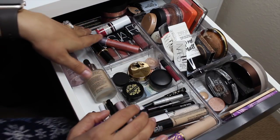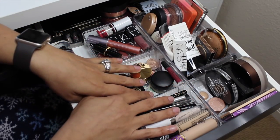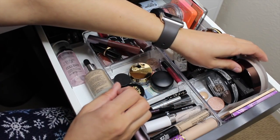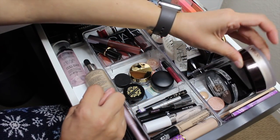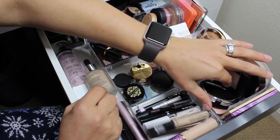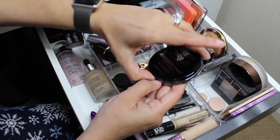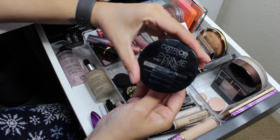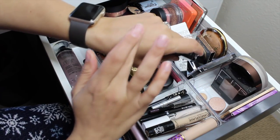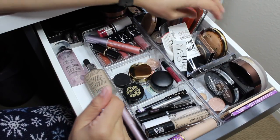All right, you guys, I went ahead and put everything back in here in the drawers. So let's go through it and we'll do some swatches. Can't swatch everything, but we'll do the stuff that we can swatch. Like I said, the Hourglass Veil powder is still in here. Maybelline Fit Me Pressed powder is in here. I did add the Catrice Prime and Fine Mattifying powder. It says waterproof on it. Okay, cool. This is transparent. Oh, I guess it is transparent. Feels pretty nice. So this is in here.